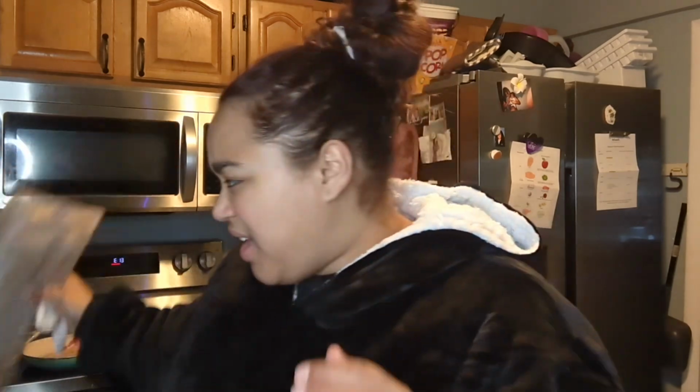Maybe it's just me, but I feel like nothing screams fall dinner more than a sandwich. I don't know, but I had a sandwich. It was like a turkey bacon Swiss the other day, and it was so good that we're gonna make it at home. I have some bacon going, you can see. I also got some ciabatta from Target.